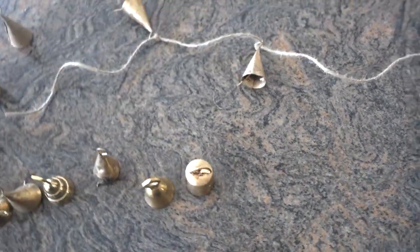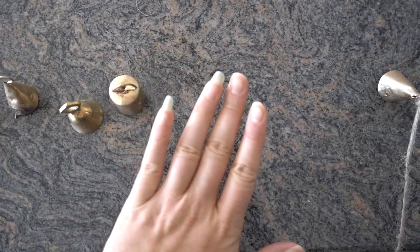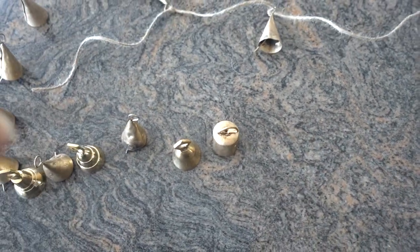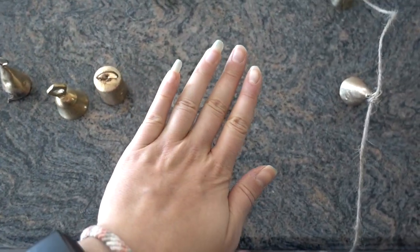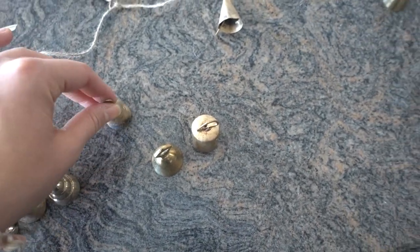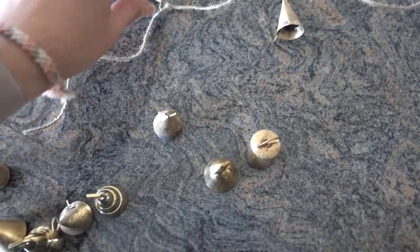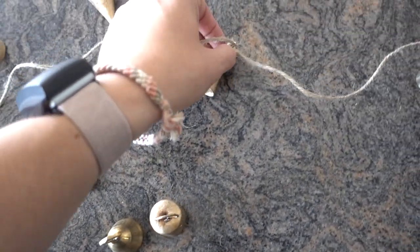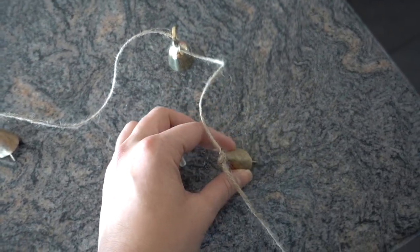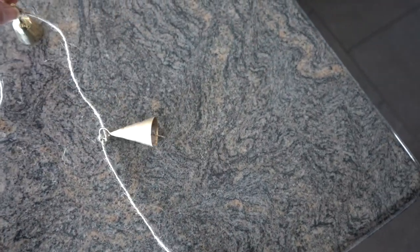It's super easy. I am making a bell garland for the fireplace, and don't mind all of my nails broke and I look ratchet. Don't mind these. They all broke this week and I gotta fix it. You can get these bells on Amazon. I'll link them for you. And then I'm just using twine and doing little slip knots. I'll show you how to do that. And then I'm gonna string this on the fireplace.